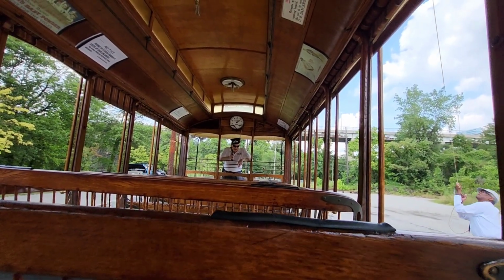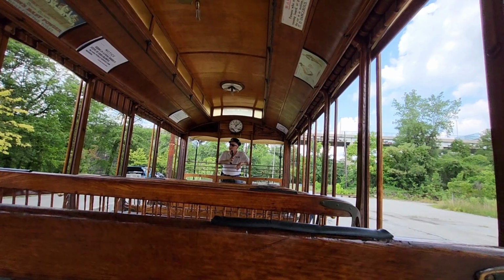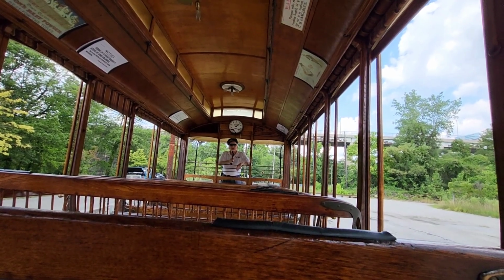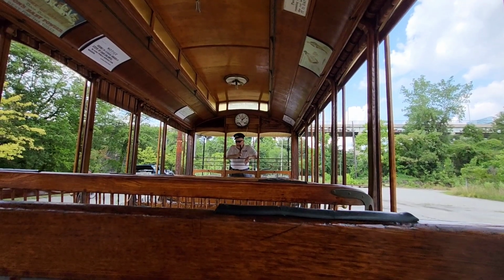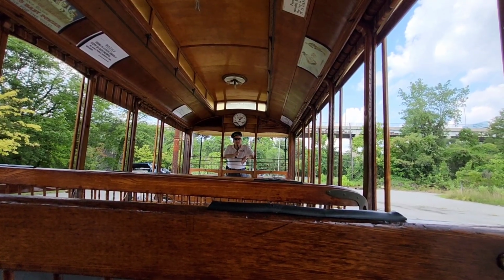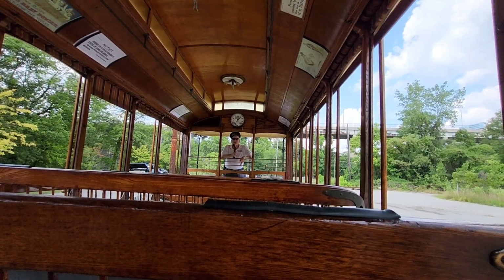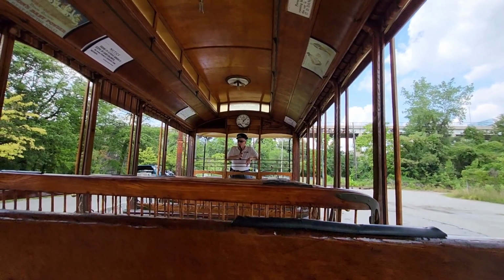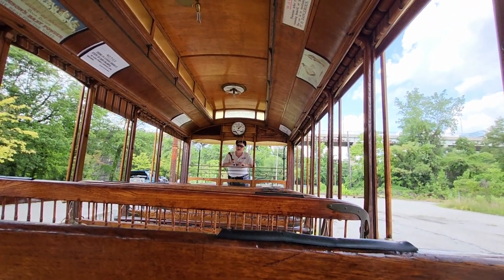1896. Oh. So that makes it, what, 128 years old? Mm-hmm. So this type of car ran probably till the early 1900s. I'm going to say about 1920 at the latest. And it's been restored to the way it looked, essentially. It's a long restoration process.